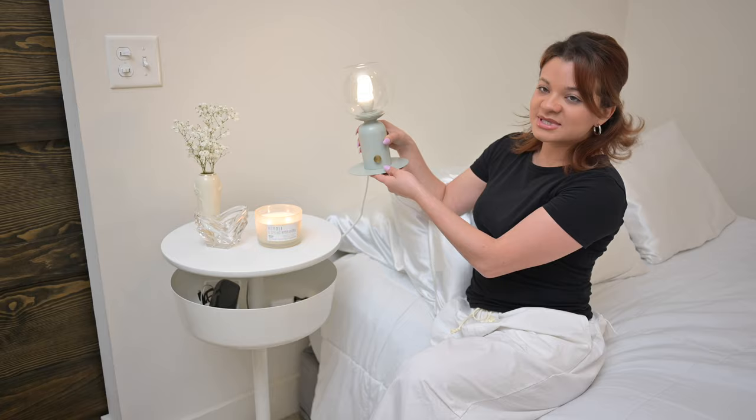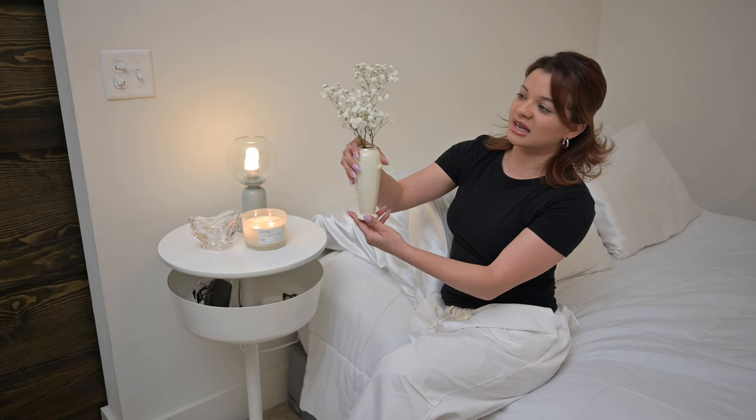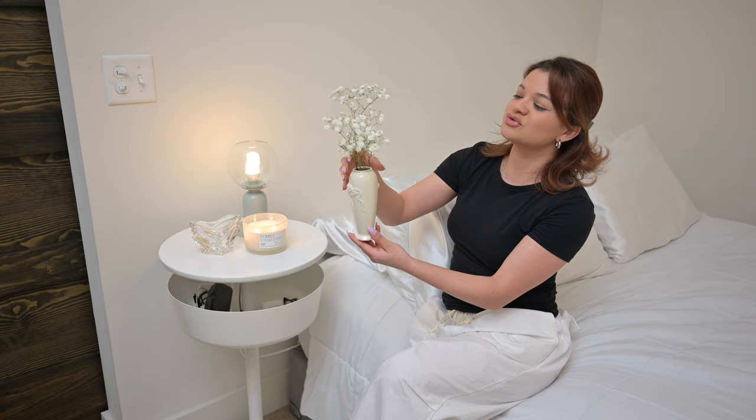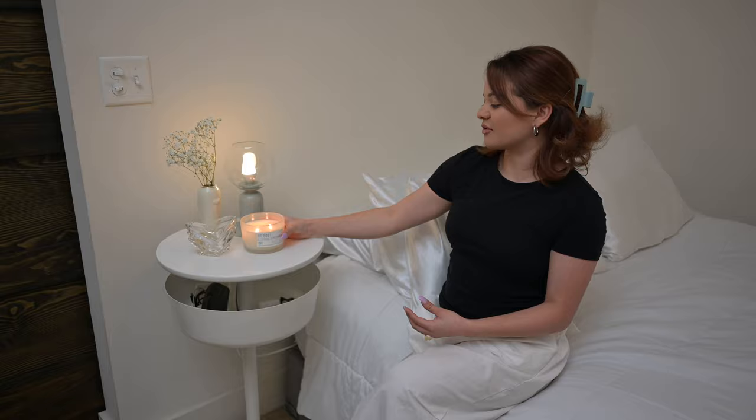And then a little candle, because like I said, I love to have candles all over the apartment. And then some more flowers. I like that these last so long too, and they look cute anywhere. Over here, a little vase storage type of thing where I like to put my earrings at night.